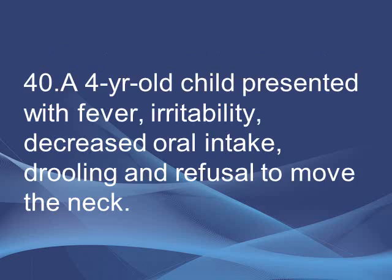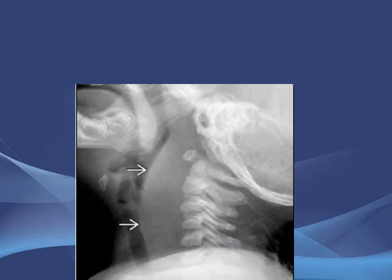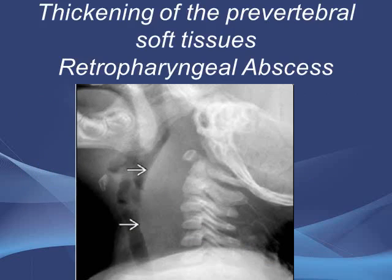A 4-year-old child presented with fever, irritability, decreased oral intake, drooling and a refusal to move the neck. X-ray showed thickening of the prevertebral soft tissues, which are characteristic features of retropharyngeal abscess.